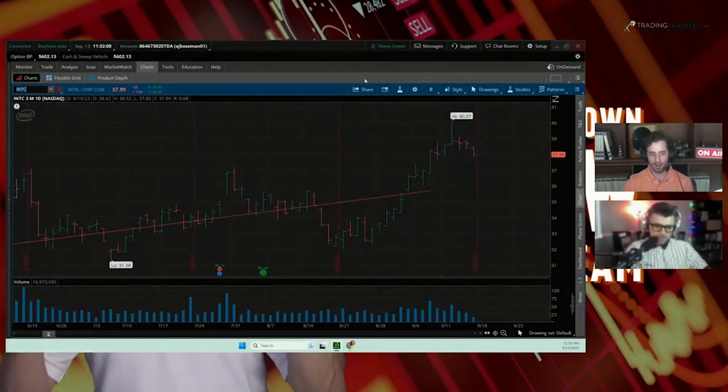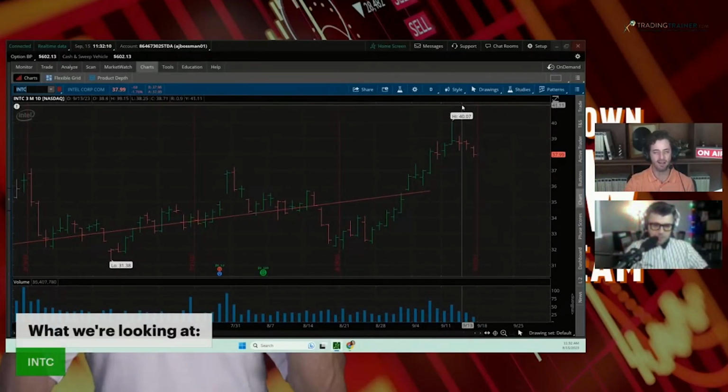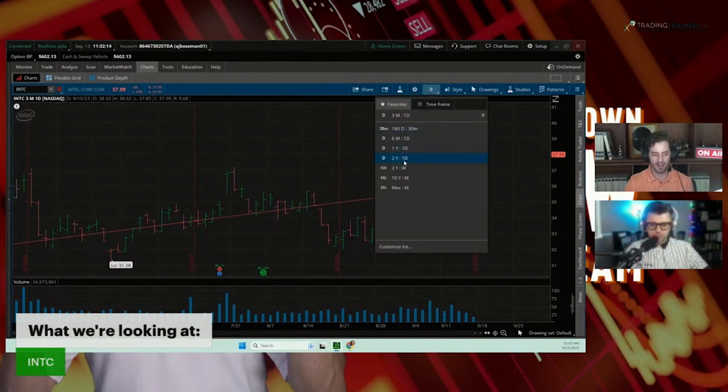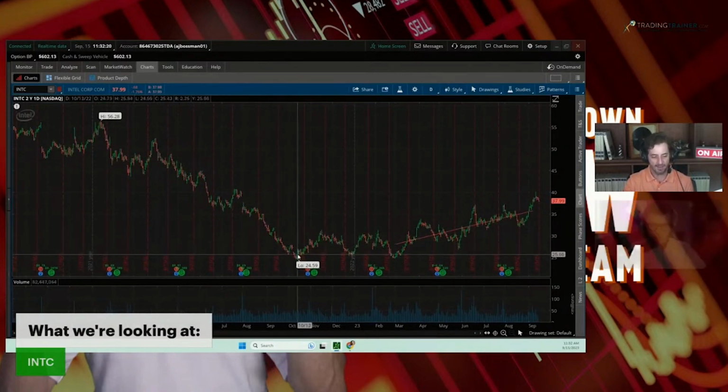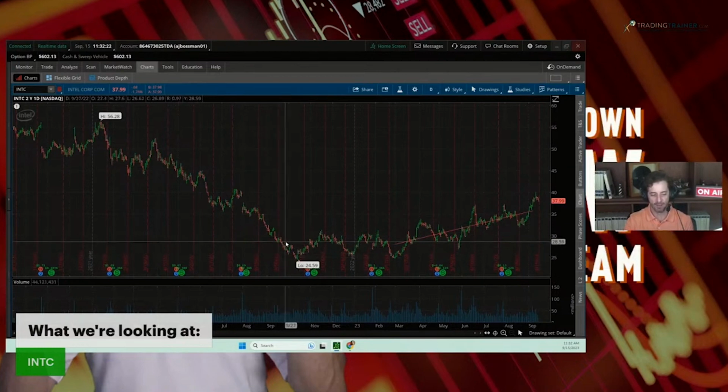Oh my gosh. So I've been following Intel for a while. I think we featured it quite a few shows ago. Let's take a look at Intel. This is a 2-year chart on Intel, and you can see that they kind of had a bottom here where they spent about 6 months hanging out in the bottom zone of where they were trading. And then they started this steady climb.